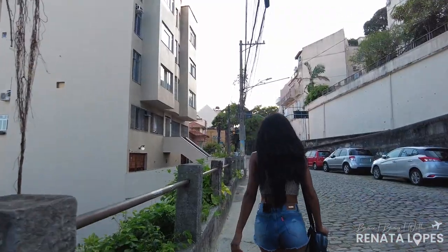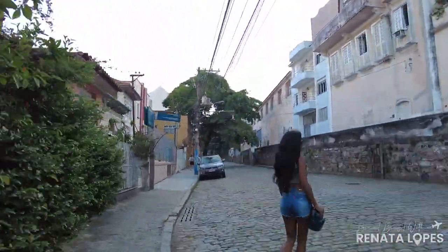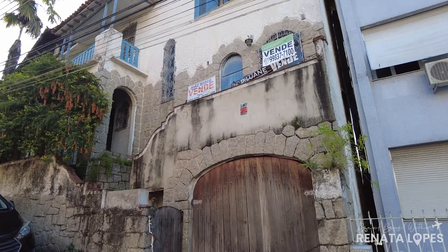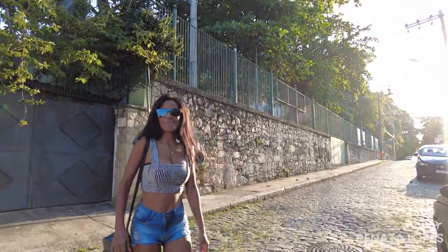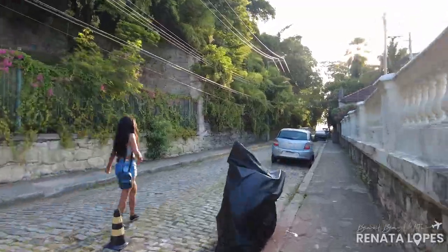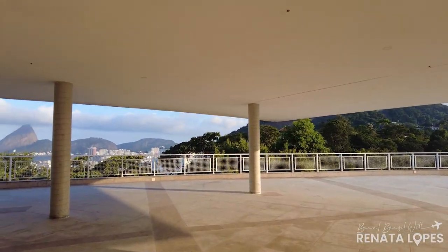This is Santa Teresa. There are a lot of old houses here. And we walk now because we're going to the Mirante. I see many houses for sale. And also, I see many tourists. That's the Teatro Municipal. It's the Mirante.